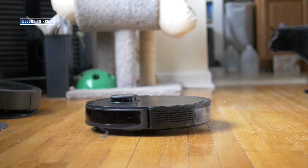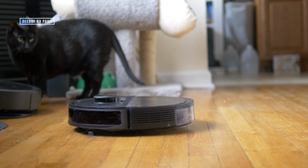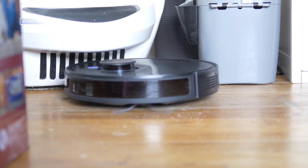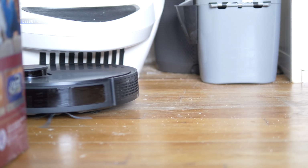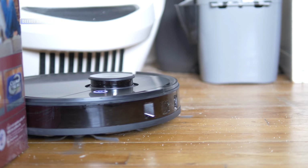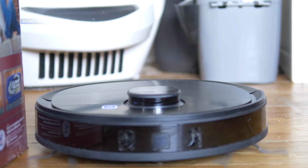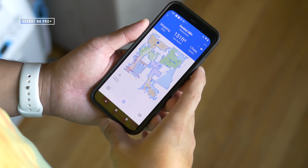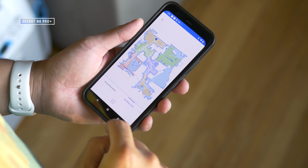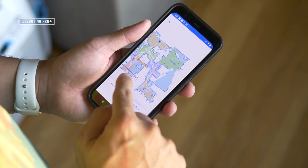So I have two cats and they shed a lot. So on the floor, you'll see a lot of their hair collecting in the corners and also a lot of cat litter on the floor. But the thing about the N8 Pro Plus is that it has two side sweeping brushes that help funnel debris into the underside brush, versus just the single one that you'll find on the Roomba. It also helps that with the Deebot app, you could set no-go zones, and it's perfect for pet bowls and places you don't want the robot to go to.